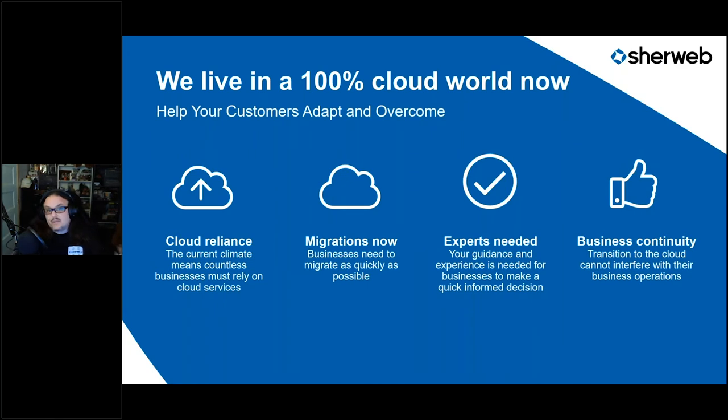So now that we live in pretty much a 100% cloud world, you need to find a way to help your customers adapt. You need to ensure that the current climate means countless businesses must rely on cloud services. You have no choice. With all lockdowns and potential more lockdowns happening based off of how things are going to go, this is going to be the new reality. And when you need to move, you're going to need to move as quickly as possible.